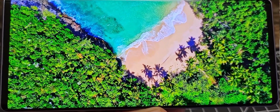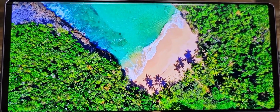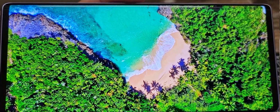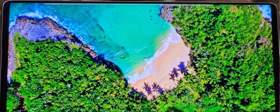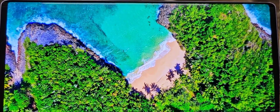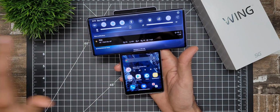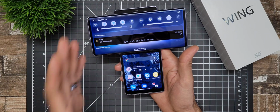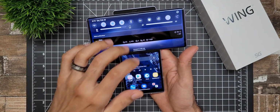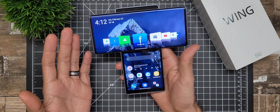Only thing I do not like about it is that it is a 60 Hertz refresh rate. I kind of wish LG would have included a higher refresh rate. Maybe it's just me, maybe I'm spoiled by it, and I just feel like everything on here feels so sluggish. Maybe the animations, like when you're swiping away notifications, they're so slow going across, and that's with activating developer options and changing the animation speed. But it's really not a huge deal. Most people don't even know about things like that.